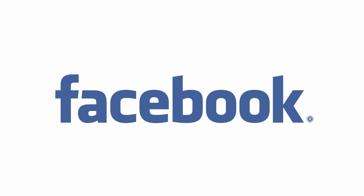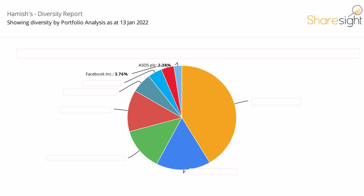The next position in my portfolio is in Facebook Incorporated. This is, of course, the social media and advertising giant out of the US. It's really a global company though, and it currently represents 3.76% of my portfolio.